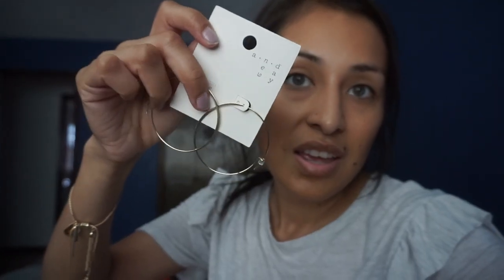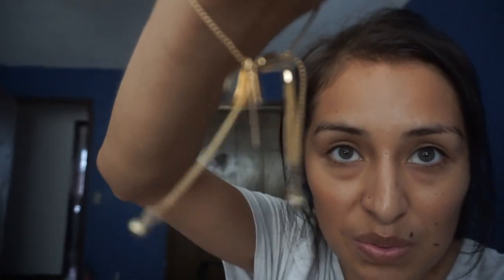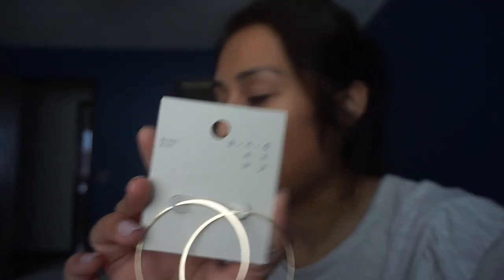I got these earrings. I actually have these same earrings but in silver, and I love them because they don't weigh your ear down. And then along with that, I got this little bracelet, which I thought was so cute. It's from the brand ANDEAWY. I don't know if you guys can see that, but that's the brand.